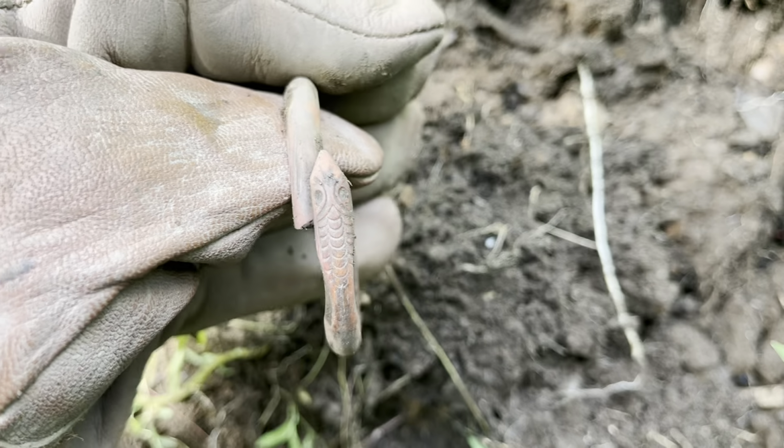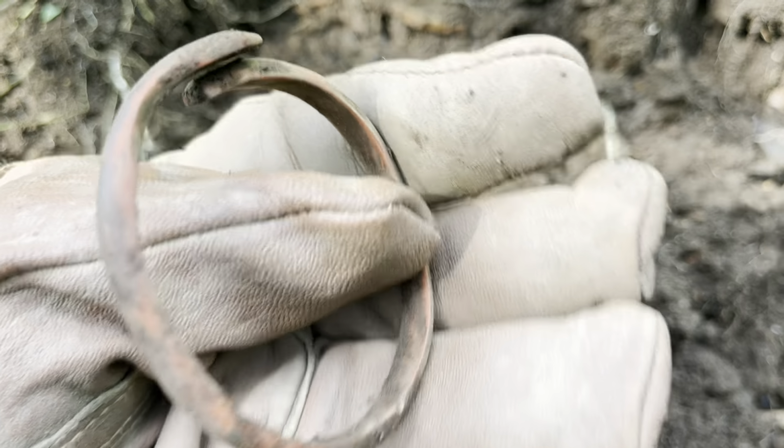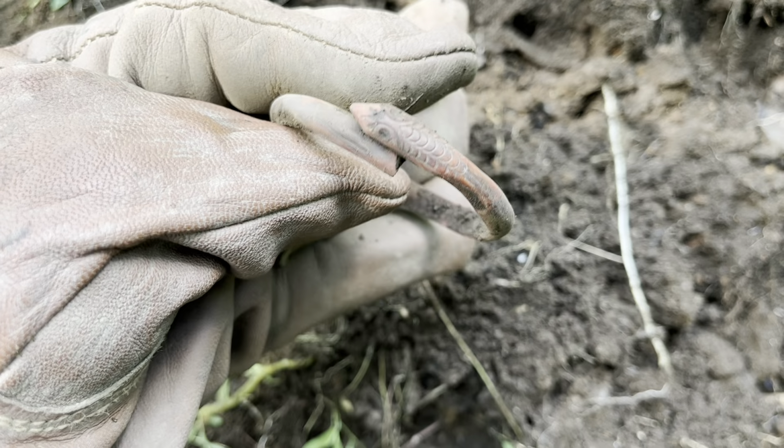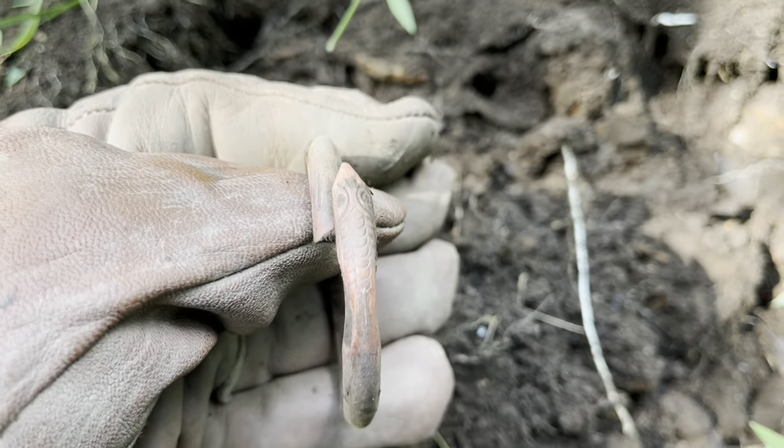Not a whole lot of glass coming out, but some neat artifacts today. We'll definitely hang on to that bad boy. Comment down below if you guys know what that is or have ever seen anything like it. Cool. See you back.